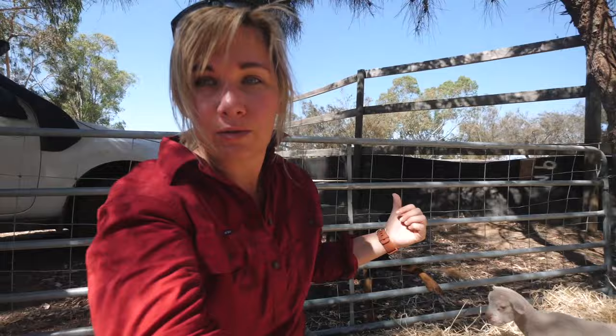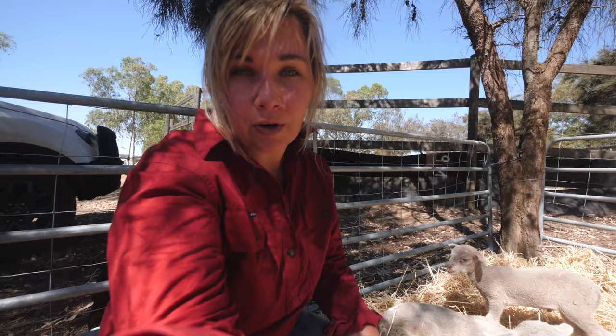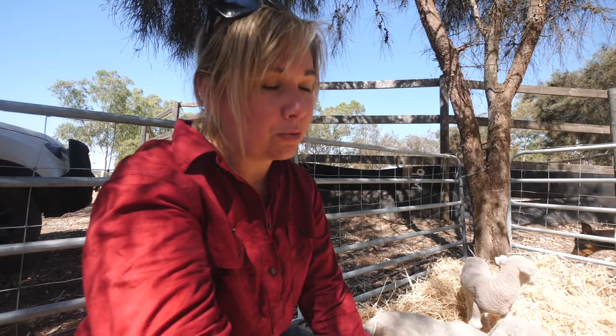The kids have named them already, which means they can no longer go in the freezer one day, because once you name them, they're yours forever. So this one here is called Pavlova, and this one here is called Boomerang, which is really cute. That one, the smallest one's a boy, and this one's a girl. A wether and a ewe. Well, he still has his bit still, but he will be a wether. We need to ring him, and that's a whole nother video.